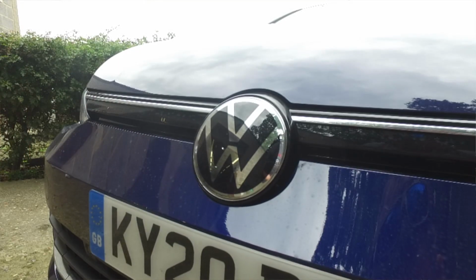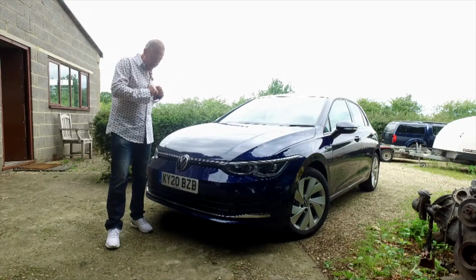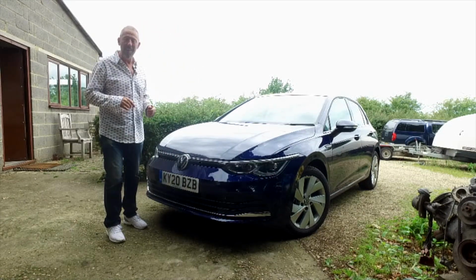One very distinctive difference is the new logo. Now that is something a bit different, and at the moment this is the only car, the Golf version 8, that is sporting the new logo. That might become a bit of a collector's item. We'll keep an eye on that. I think a few other people might think likewise as well.